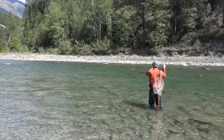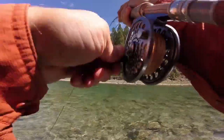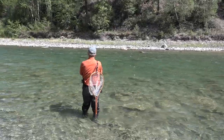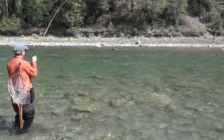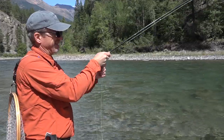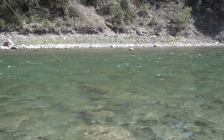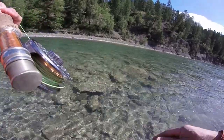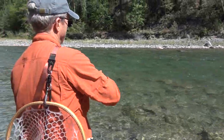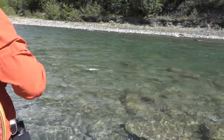Oh, that's a big fish. That's huge. That's a huge big fish. Wow. Man alive. Boy, that's big. Holy smokes. That is a really nice cutthroat. And I didn't pull too hard on him. Wow. Such a cool fish.